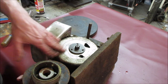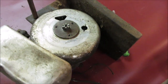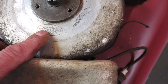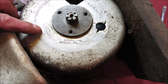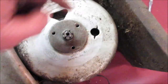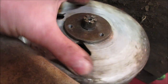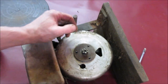Got a model number. Yeah, Elgin man? E-I, is that an S? Ease him, man. Model 714, number 660. All right, let's go get that off. Got a castle nut on it, which is where you would put a cotter pin. I don't see one. Could be somebody's been through this, who knows.